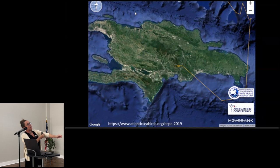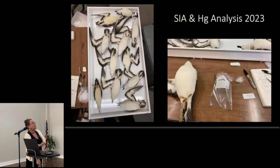So when I went back to school to get my master's in marine biology, I went back in 2021 because COVID shattered my plans for working on research vessels. I decided to look into this dark, light, black-capped petrel form.